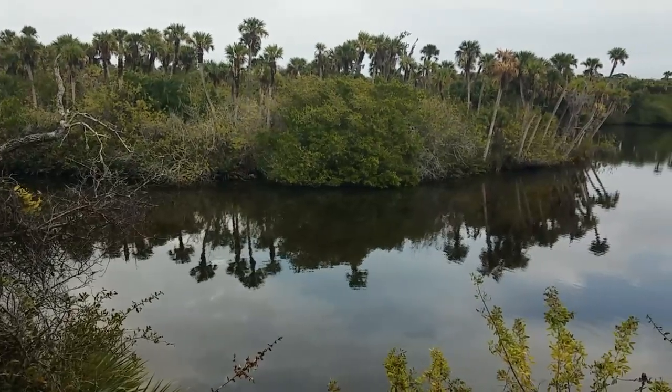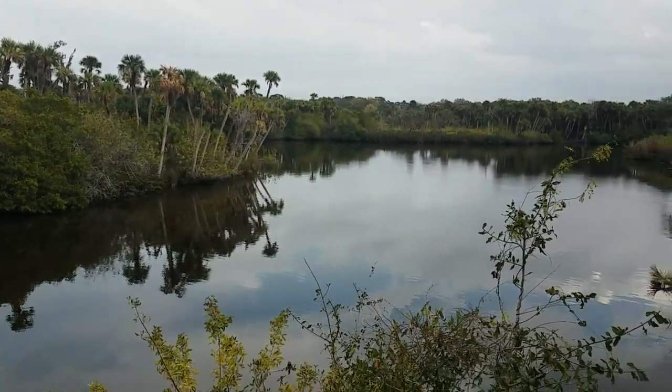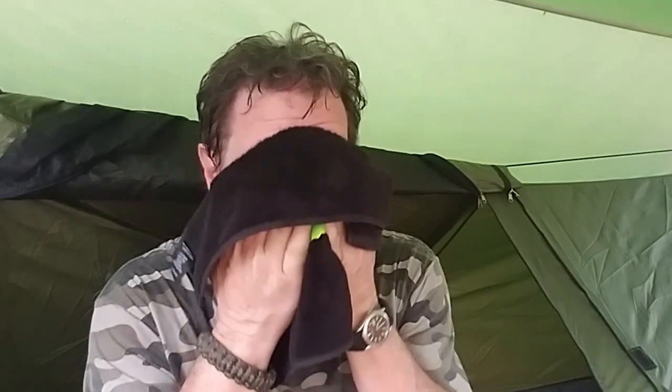The Sebastian River in Sebastian, Florida. All right, as you can probably hear, it's raining pretty good. Whew, just got caught in the rain.